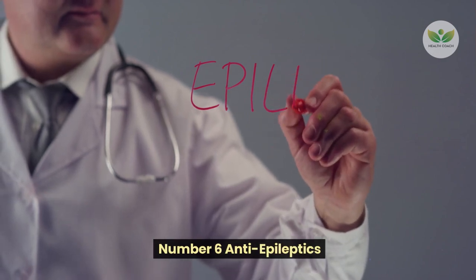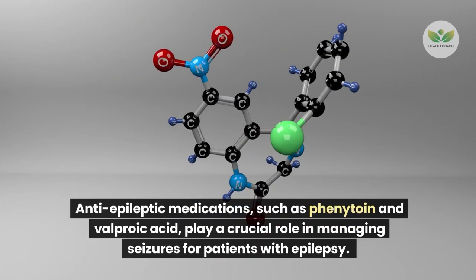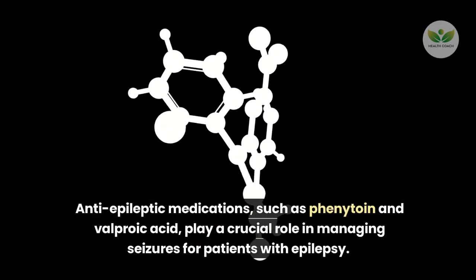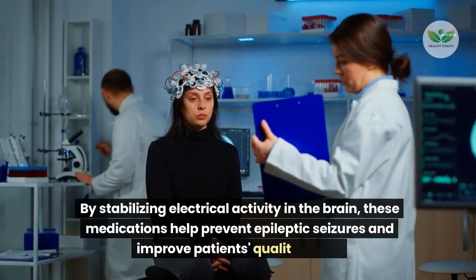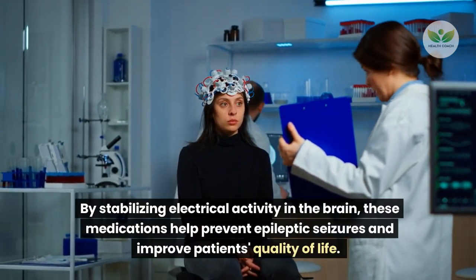Number 6. Anti-epileptics. Anti-epileptic medications, such as phenytoin and valproic acid, play a crucial role in managing seizures for patients with epilepsy. By stabilizing electrical activity in the brain, these medications help prevent epileptic seizures and improve patients' quality of life.